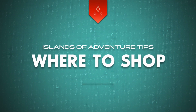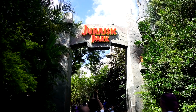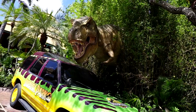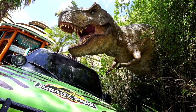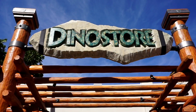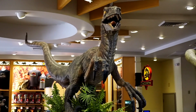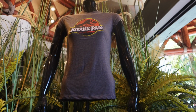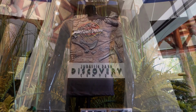Next is shopping. Universal has some excellent stores to pick up some souvenirs across both parks. But allow me to highlight some of the best places to shop at Islands of Adventure. With the opening of Velocicoaster, Universal has rolled out a whole new line of Jurassic Park merchandise, tied to both the original trilogy and the new Jurassic World films.